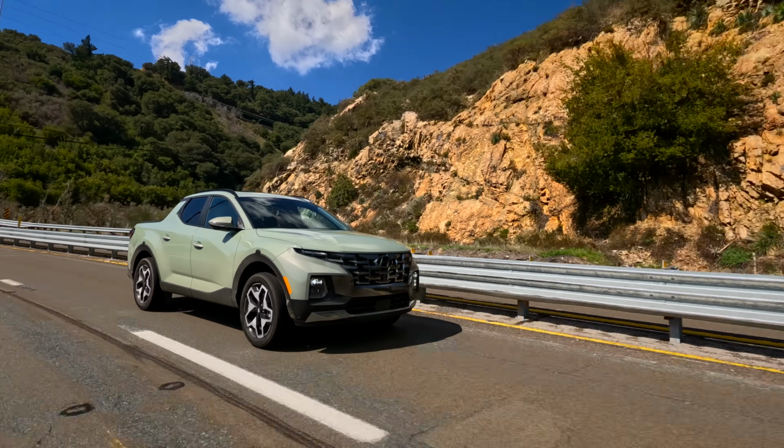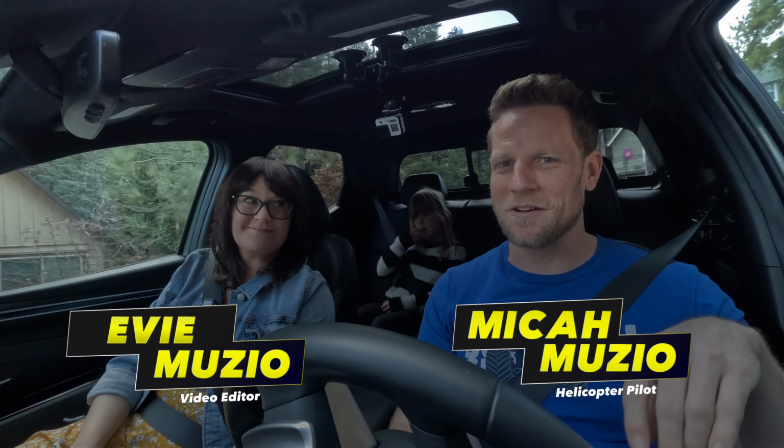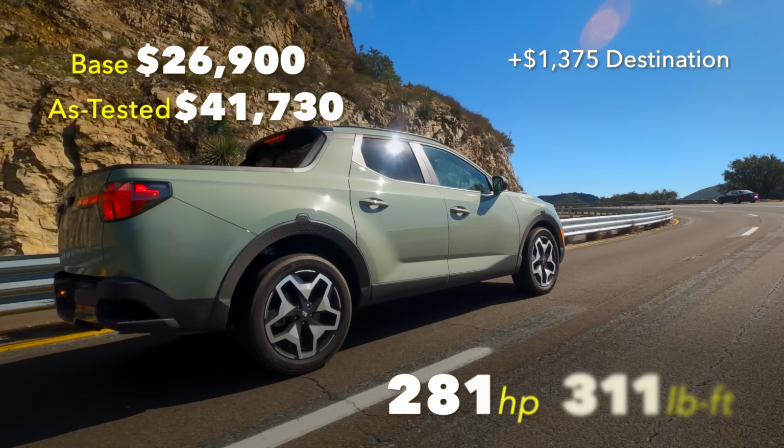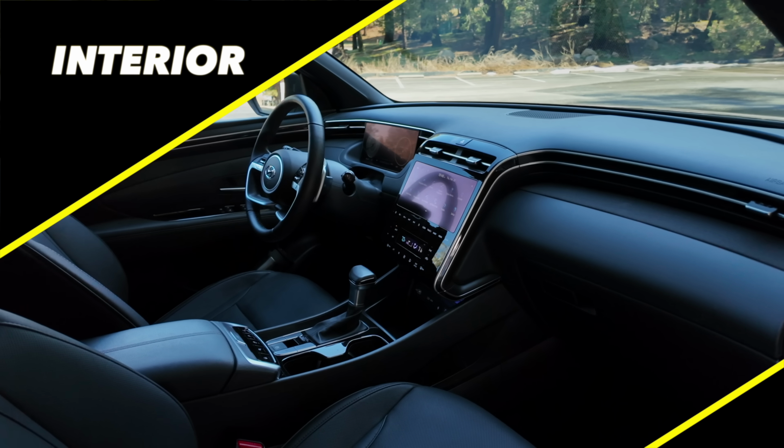We're driving a 2024 Hyundai Santa Cruz. They call it a sport adventure vehicle. We call it a little pickup truck. Coming up, do you need more pickup truck than this? We'll dive into it. But first, interior.